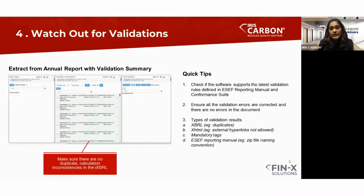So different types of validations include a calculation inconsistency check, duplicates check, whether you have rounding errors, or you have a reporting error, or you have inconsistencies, duplicates reported within the annual report. If you have any mandatory missing elements that need to be corrected, or are there any external references that are defined in the document that need to be corrected as well.